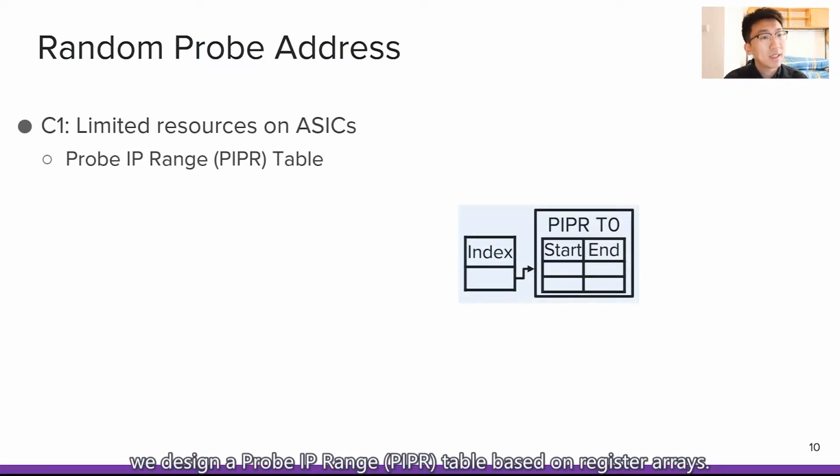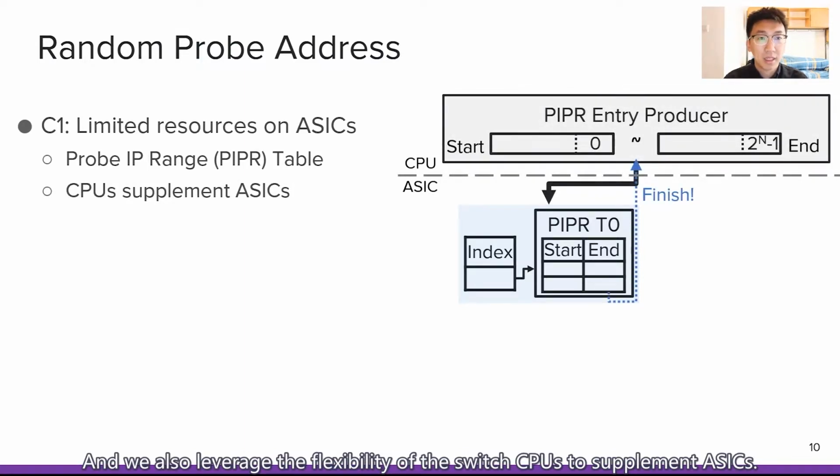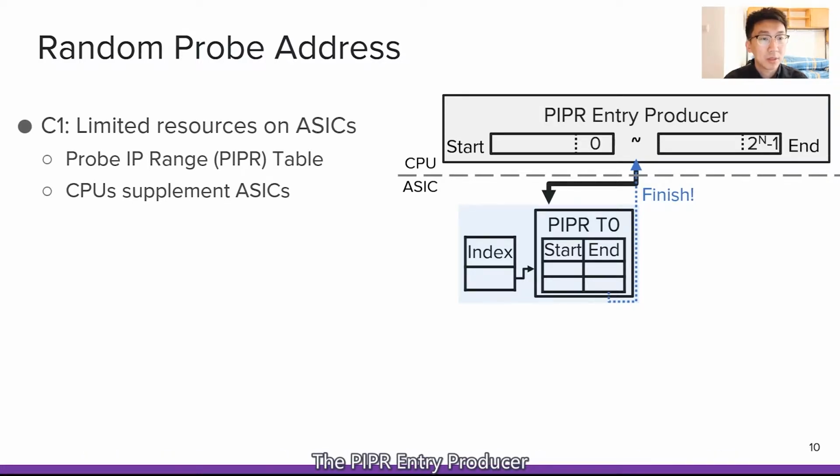To save memory, we design a probe IP range (PIPR) table based on register arrays, and we also leverage the flexibility of the switch CPUs to supplement ASICs. The PIPR entry producer can generate a random permutation of the probe IP ranges and fill them into the PIPR table in order. After that, probe packets can iterate through the PIPR table to obtain random destination IP addresses.